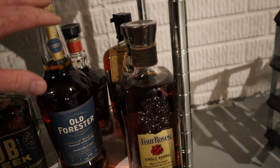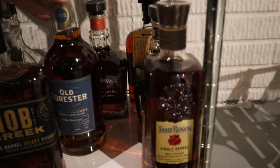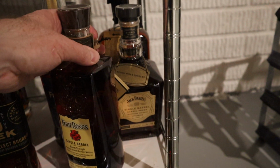And these can be pretty hit or miss. So that's why I keep that one on hand. A backup Coy Hill. Lucky enough to get one of those. A backup Four Roses Single Barrel. I did finish my open one. Haven't opened this one yet.